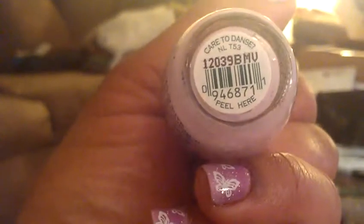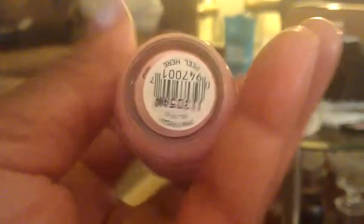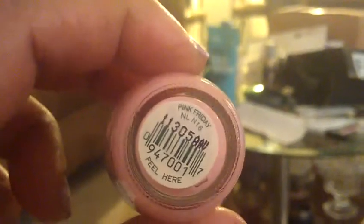And this one here is Care to Dance. This is from the Ballet collection, very sheer. I haven't worn this one yet at all. I had intended to. But I'm going to do something with that with some nail stamping in between as a jelly. This one is Pink Friday, another one from the Nicki Minaj collection, very pretty. This one is Teasy Does It from the Burlesque collection, another very pretty dark brown.